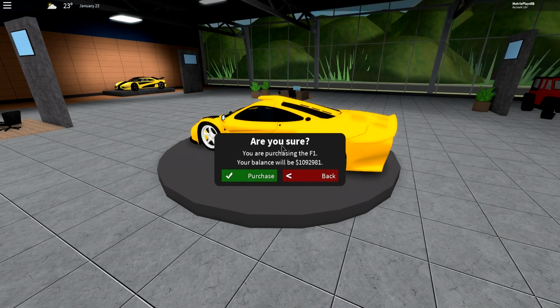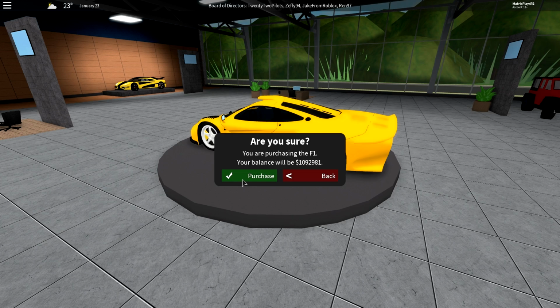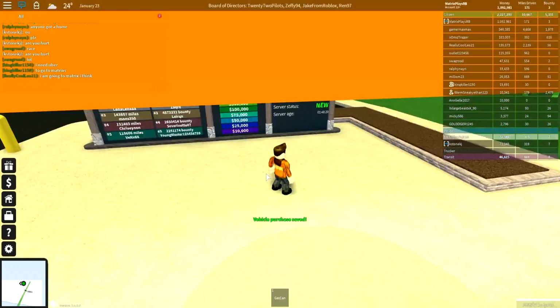So let's purchase the F1. Oh my gosh, my balance is only gonna be $1 million after I buy this. Oh my gosh, this is so expensive. Okay, we're gonna buy it.